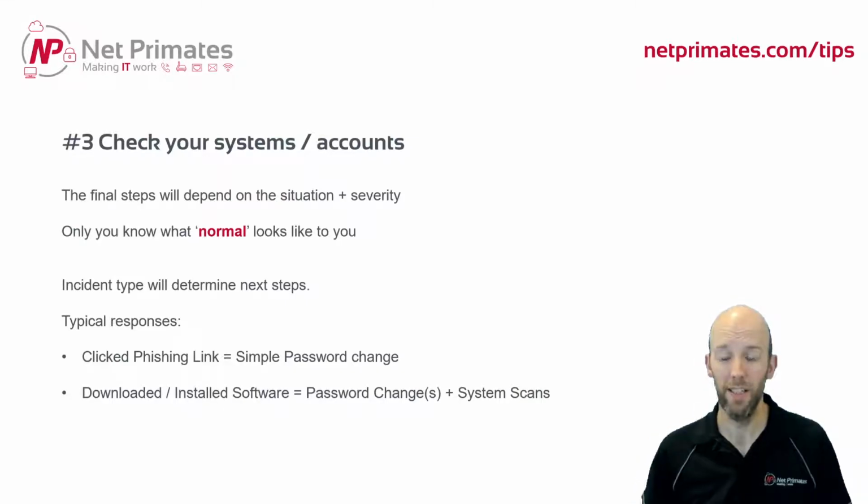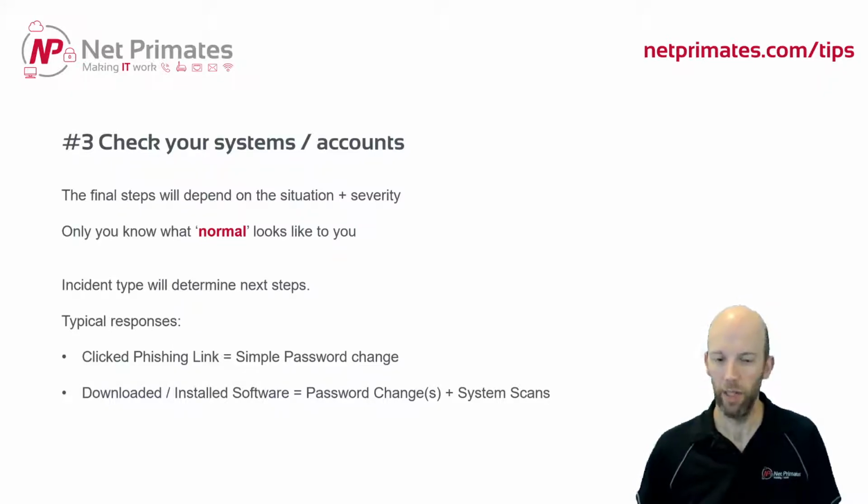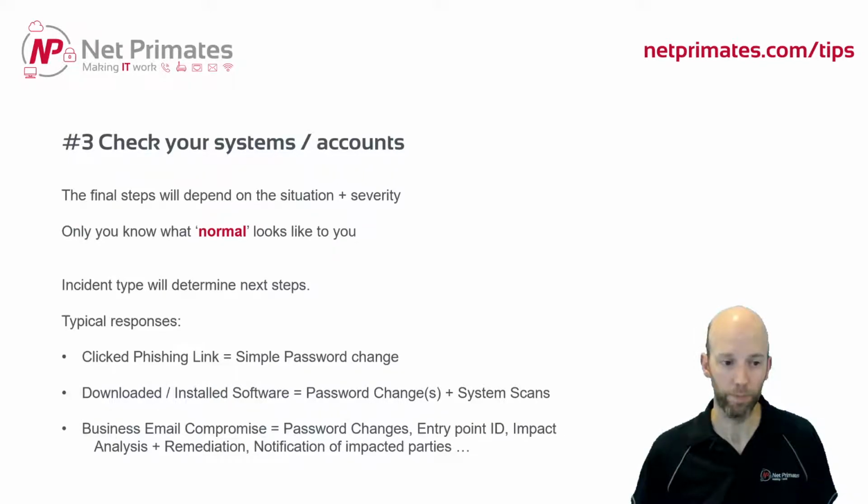If you downloaded and installed some software on your system, for example, on your computer, we're probably going to go ahead and change that password as well and run some system scans, some traditional antivirus, check what programs have been installed and accessed recently, that sort of thing. So again, relatively straightforward process.